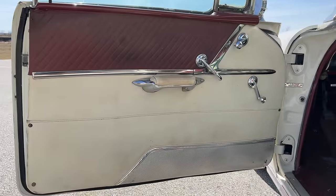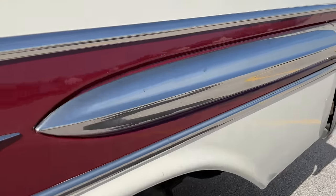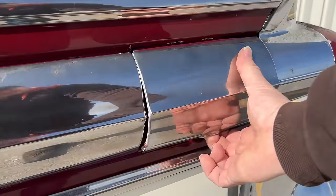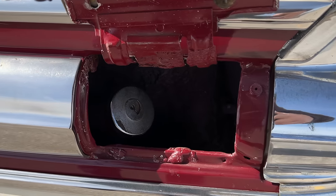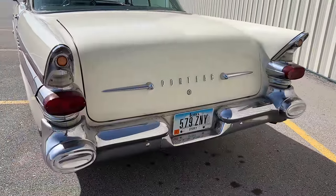I love the chrome trim accents that they put on the bottom of the doors here. The gas filler is hidden behind this trim right here. Rear of the car is very space age.